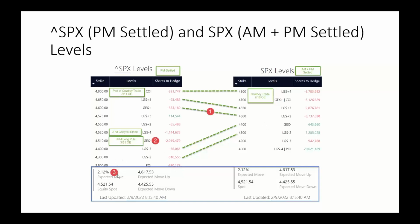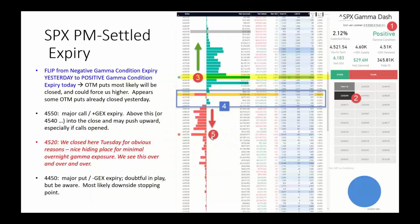I will say that the expected move has gone up a little bit today from yesterday. Yesterday, I think it was 1.7 or 1.8. Now we're at 2.12. We do take the higher of the numbers. It's not suggesting that we will move that amount, but if you're going to look at condors or anything, you definitely want to be aware that there is a pricing mechanism out there that's pricing in that 2.12%. Taken from the equity spot of 45.21, that gives us an upside of 46.17 or 44.25, which you can see how that plays out.